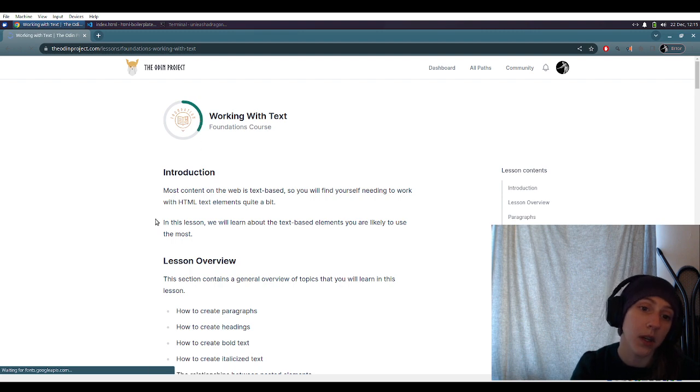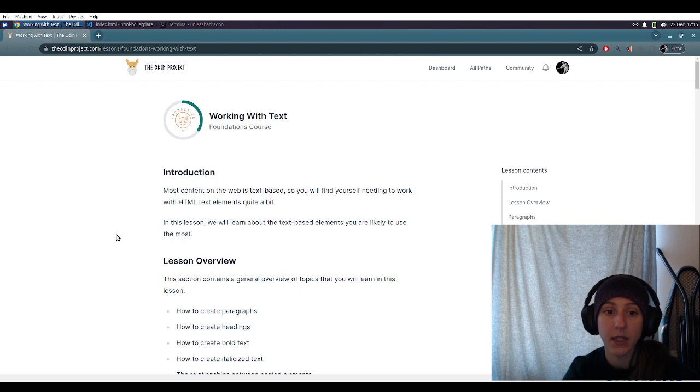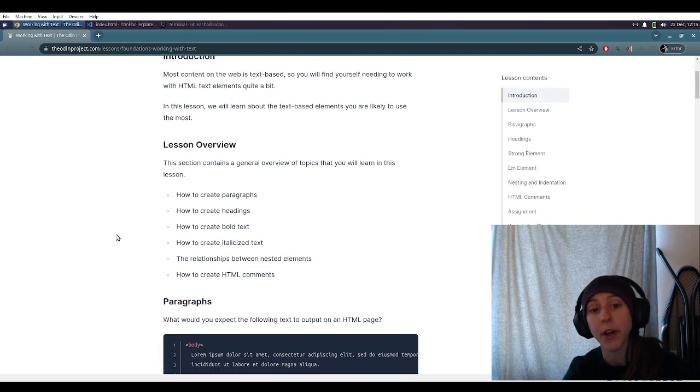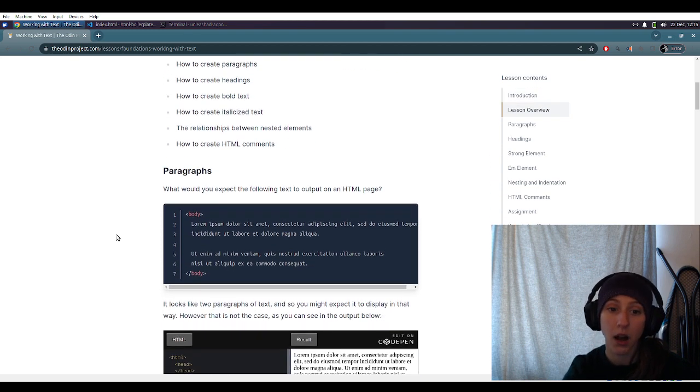All right, now we are working with text. So for this lesson, most content on the web is text-based. You will find yourself needing to work with HTML text elements quite a bit. In this lesson, we will learn about the text-based elements you are likely to use the most. So the overview is how to create paragraphs, how to create headings, how to create bold text, italicized text, the relationship between nested items, and then how to create HTML comments. So we're learning just a bit of the syntax here.